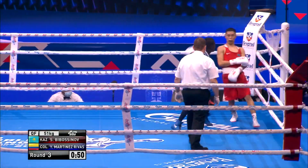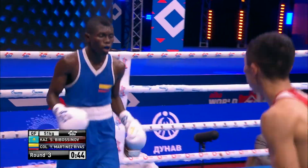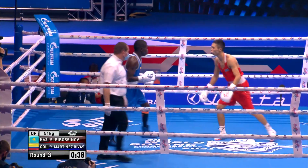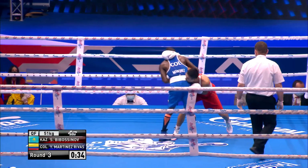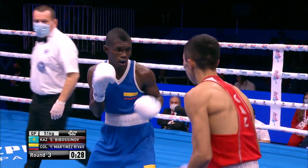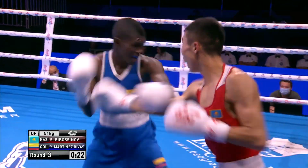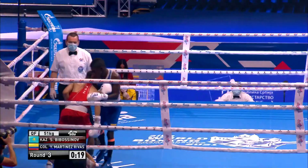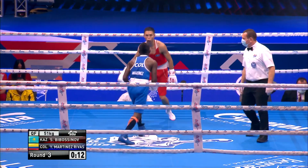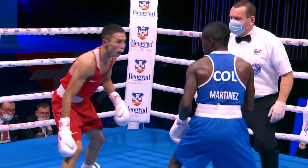Nice 1-2 there from BIBOSSINOV. Throws the right hand, skates off to his right, left hand to the body. Nice right hand there from Martinez. 15 seconds remaining. And this has been pretty similar to round 2. I scored round 2 to BIBOSSINOV, and I think I would score this round to him again as well, but we got split scoring in the second round.